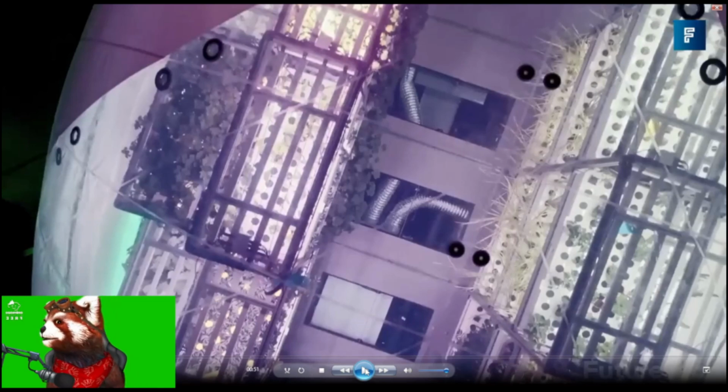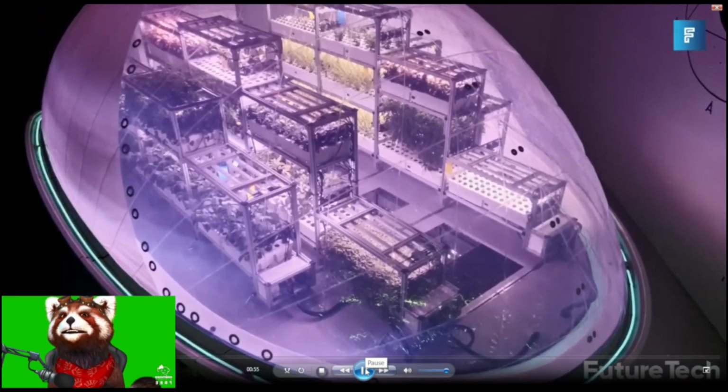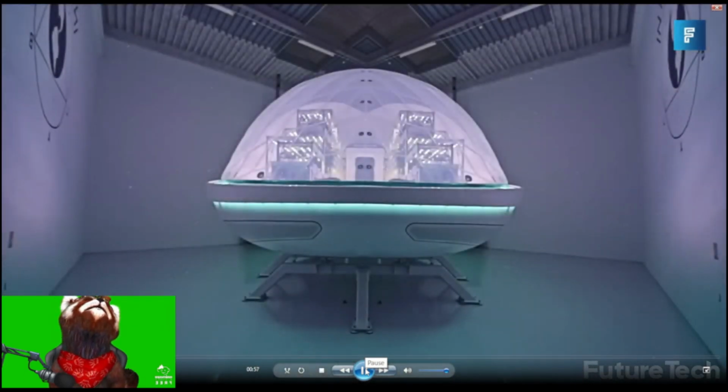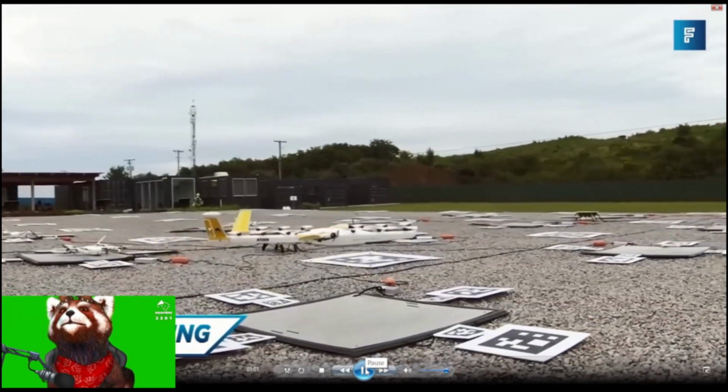I'm going to continue. Got a little piece of the future right in your backyard. And who knows, maybe we'll all live in giant inflatable bubbles one day. That's not a good idea to me. But anyway. The Wing. Oh, the Wing.